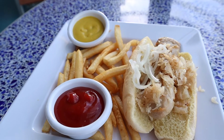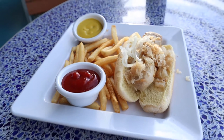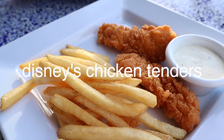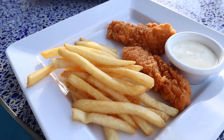My next pick for the top 5 Disney Wonder cruise food is the chicken tenders. For anyone who's trying to compare which fast food restaurants have the best chicken tenders, I think the Disney Cruise Line takes the trophy on this one.